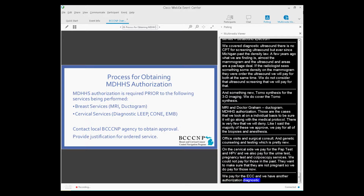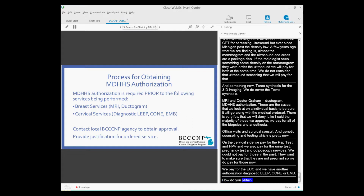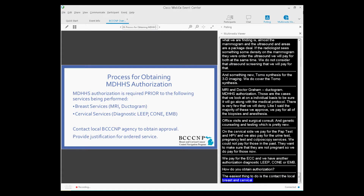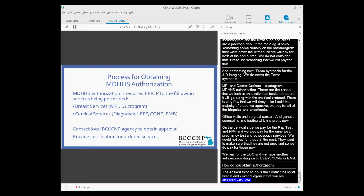So how do you obtain authorization if you have a client you want to refer? The easiest thing to do is to contact the local breast and cervical agency that you're affiliated with. We just need what we call our justification for why the provider wants to order the service. And that's what we'll ask.